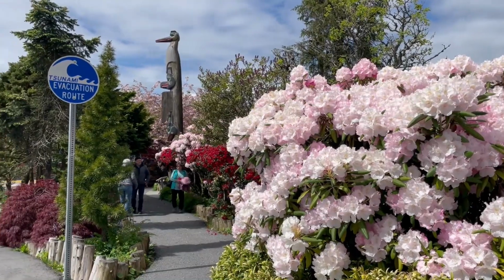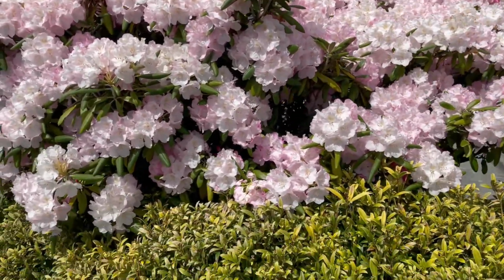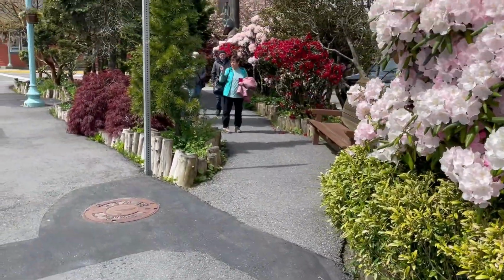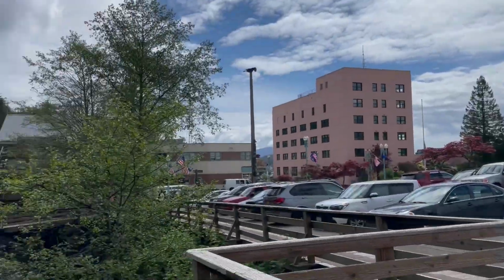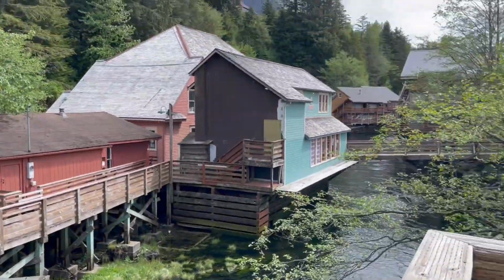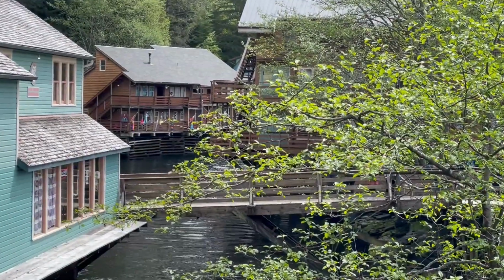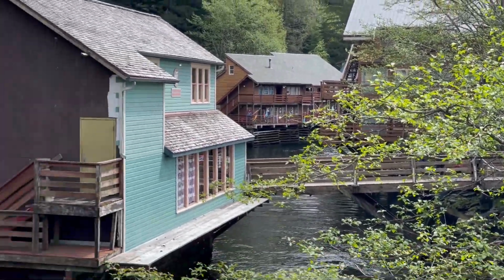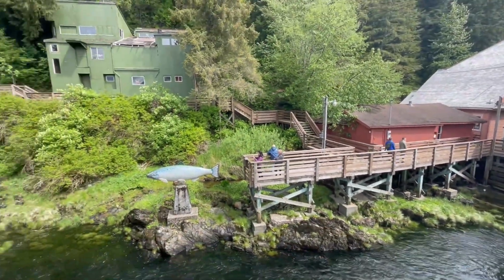So we're here at the end of May and there are flowers everywhere. It's a really beautiful time to come and see lots of different color flowers. Over by the Tongass Museum, you get a great view of Creek Street from the outside. So we're about to go and head over there and actually go on Creek Street, but just wanted to take a quick look at this area.